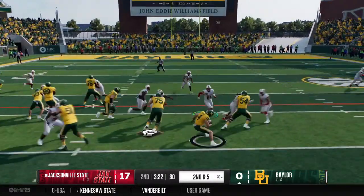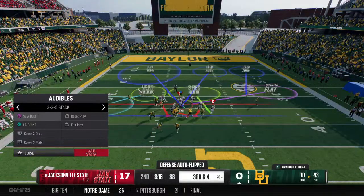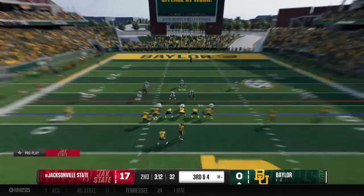From the gun, the running back has it. That's what you expect from a senior. Don't give them any extra yards. Great tackle there. Ball at the 38. The defense will try to get a stop on third and short.